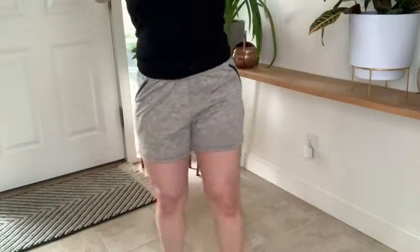So if you are also looking for the perfect pair of shorts, I would recommend these from Liberty Imports. They are comfortable, they're high quality, they're really cute, they're easy to take care of, and you're just gonna wanna wear them all the time.